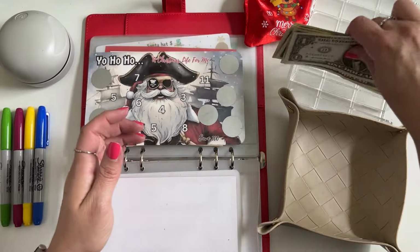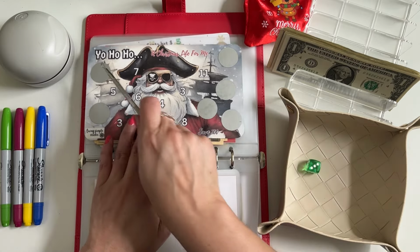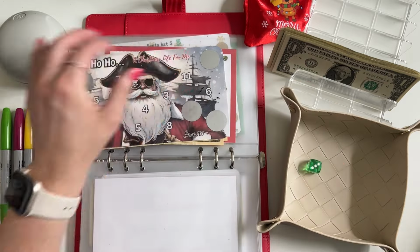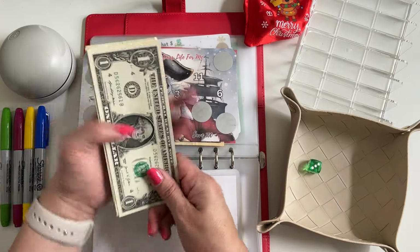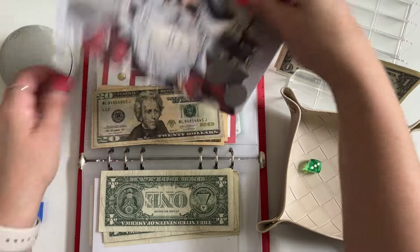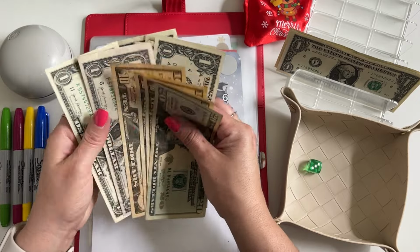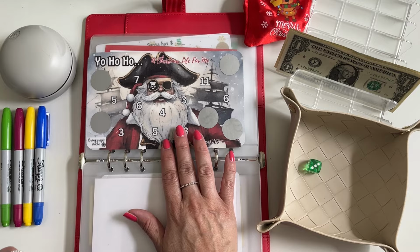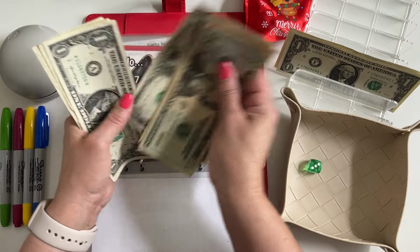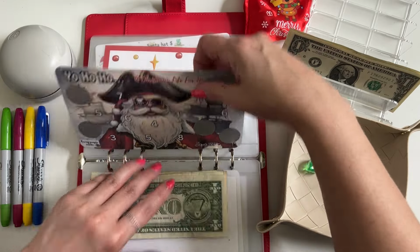We only have a little bit left, so let's see what we roll today. Number three, this is probably our last one. So 1, 2, 3. Okay, that's $6. So 1, 2, 3, 4, 5, 6. And that leaves us with $3 for the Christmas ornament, the Belize Navidad Savings Challenge from Kim over at What Matters Most. And so right now for Yo Ho Ho, we have 20, 30, 40, 50, 1, 2, 3, 4, 5, 6, 7, 8, $58. So a little more than halfway finished with Yo Ho Ho.